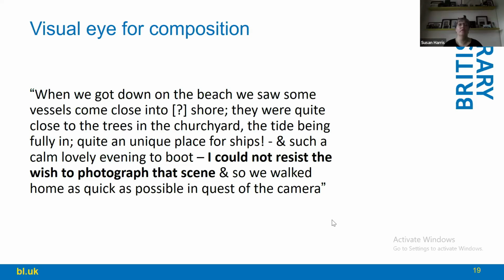that spoiled the photo." The quote not only highlighted that she had an eye for composition and could see things to photograph, but also the desire, instead of drawing a scene, of wanting to photograph it.